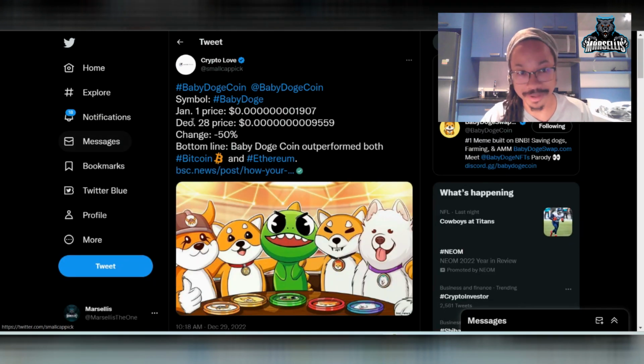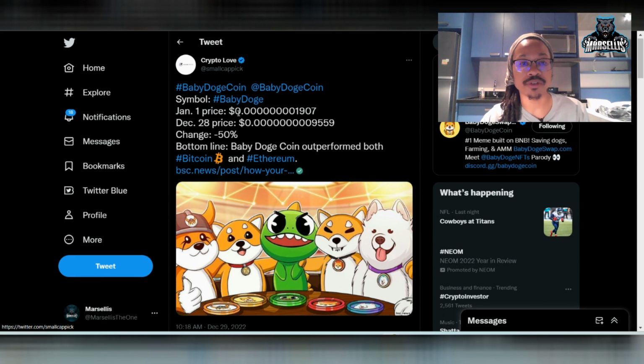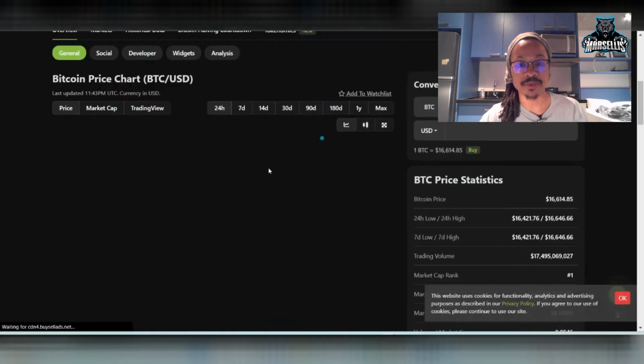And we're also outperforming Bitcoin here. This Twitter account, Crypto Love, posted this, and it says on January 1st the price of Baby Doge was here, and that is about 8Z1907. Now on December 28th, 2022, we are at 9Z9559, which is a negative 50% change. But Bitcoin is down more than negative 50% inside of that time period. So they're pretty much right here. We're doing fairly good.